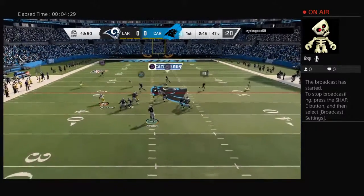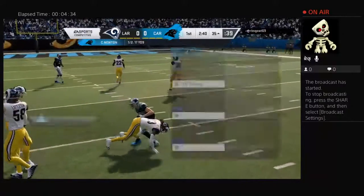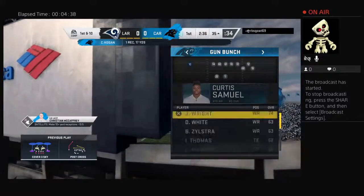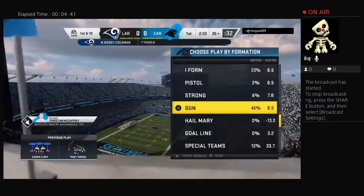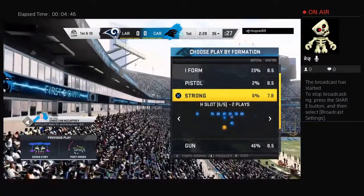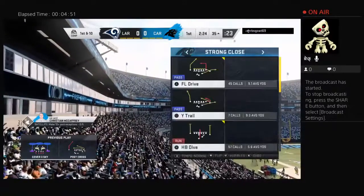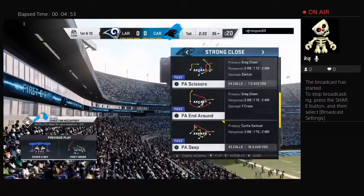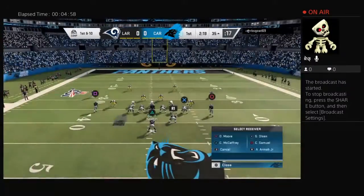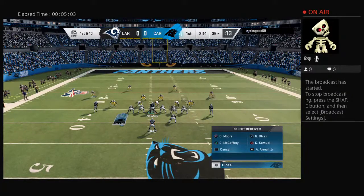They will go for it. Now Newton. They will find his man. That's Hogan, complete. And he's got this down to the 35. It's a Panthers 1st down, 17 yards on the play. First and 10 at the 35-yard line. So from Rams territory now, it's 1st and 10 at the 35-yard line.